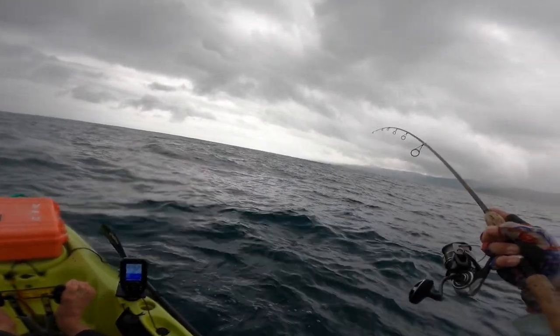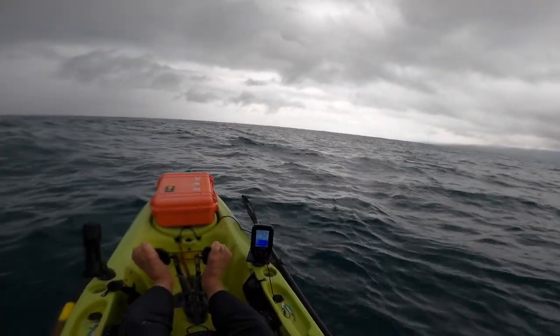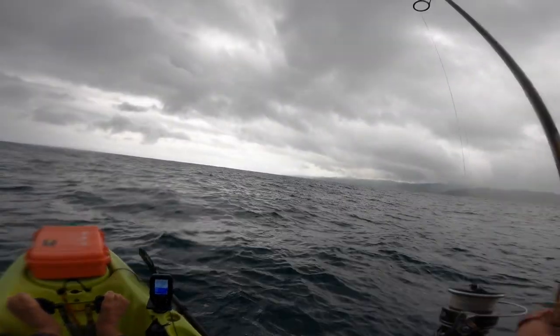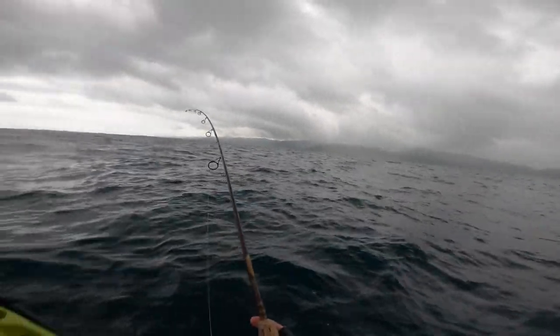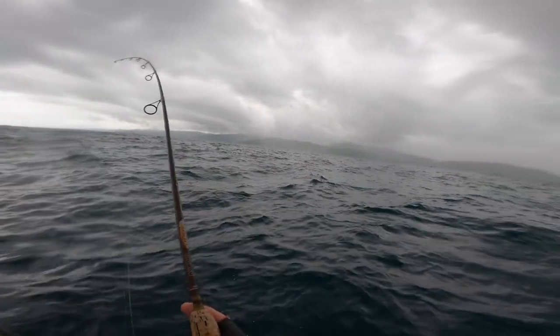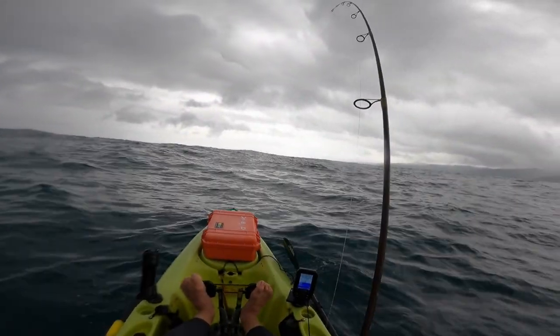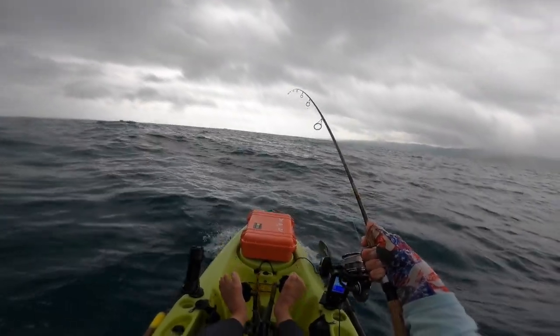Guys, I think they're hanging right on that debris line. There's a bunch of trash out here. It's 125 feet. Rich and I just both hooked up. Heck yeah, get them. Oh God, these things have so much energy. Whoa.